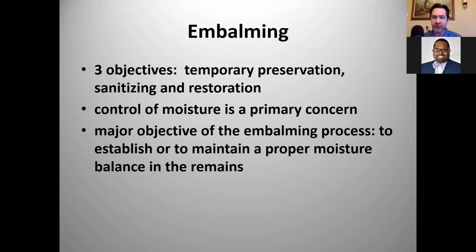Embalming in general has 3 objectives: temporary preservation, sanitation, and restoration. Moisture plays a role in this. When we looked at embalming chemistry, we saw how much hydrolysis played an effect. The amount of moisture in a body is going to affect hydrolysis, which is going to affect decomposition. Whether there's too much or too little will play a role. So controlling that moisture is one of our primary concerns. A major objective of the embalming process is to establish or maintain a proper moisture balance in the remains. There are 3 moisture conditions which can be present: normal, dehydration, and edema.